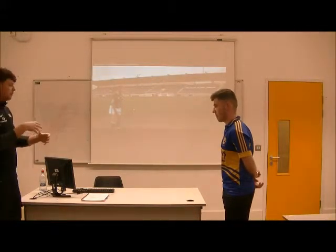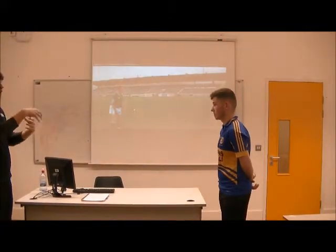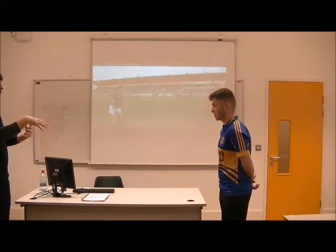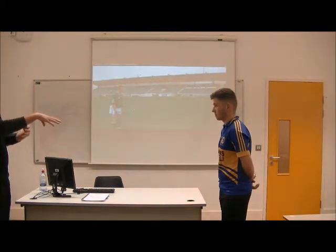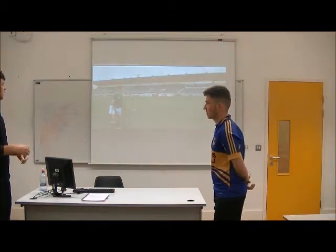What would you say about the proximity from the attacker to the defender? So the person who's trying to execute the dummy solo, are they very close to their man? Are they close enough that their man can get a hand in, or just close enough that their man thinks he can get a block in? Close enough that the man thinks he can get a block in, that's the perfect time to use it.